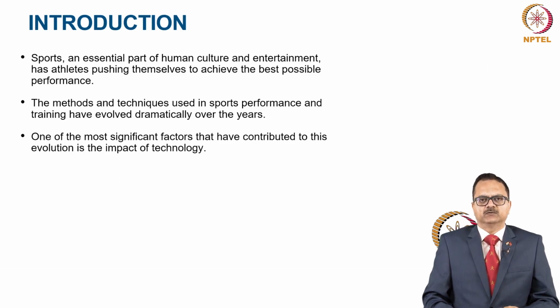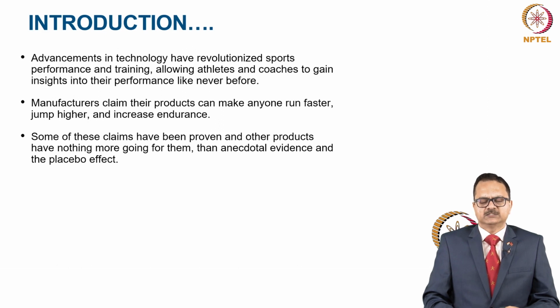Sports is an essential part of human culture and entertainment, and it has athletes pushing themselves to achieve the best possible performance. The methods and techniques used in sports performance and training have evolved dramatically over the years. One of the most significant factors that have contributed to this evolution is the impact of technology. Advancements in technology have revolutionized sports performance and training, allowing athletes and coaches to gain insights into their performance like never before.